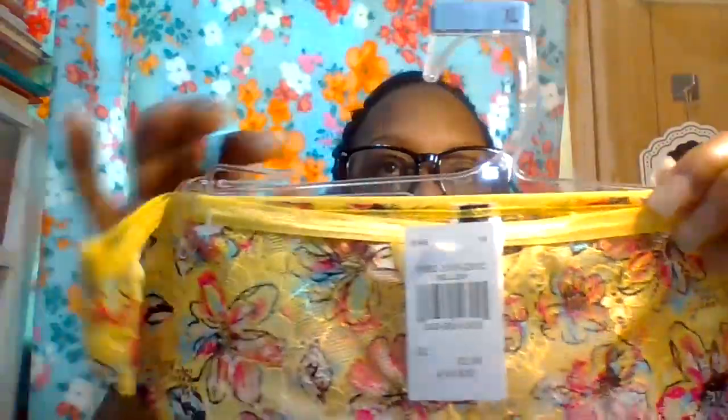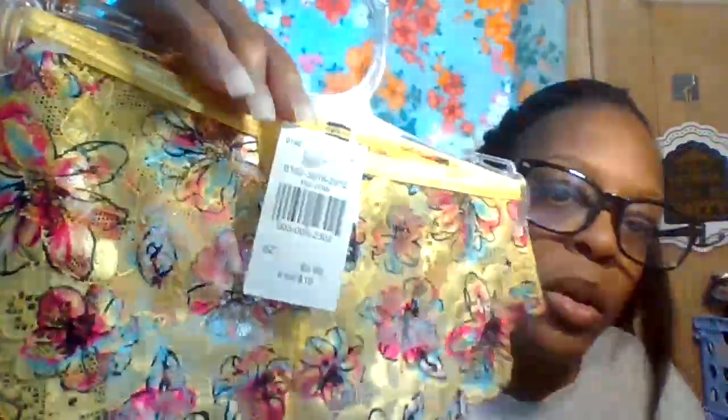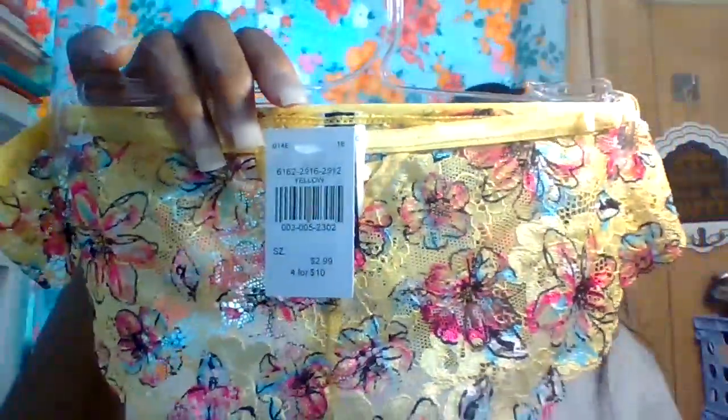So then, for the underwear and bra. Hold on one second, I'm trying to fix it. Okay, there we go. I thought these were so adorable and cute. They are like the designable lacy type of underwear, and it has a thong in the back. Sometimes you can get them for 4 for $10. If you get 4 pair for $10, that's not bad either, ladies.